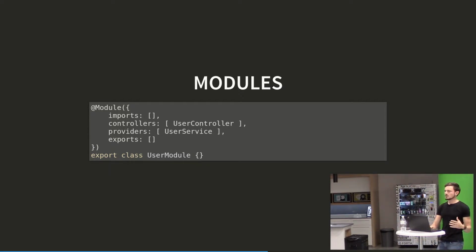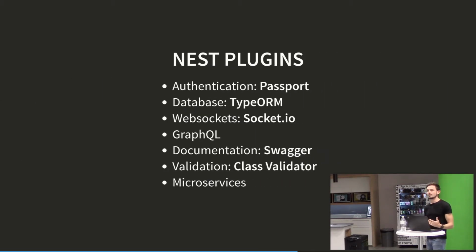Then on top of that, Nest has a lot of plugins and stuff that they offer right out of the box. So if we look at authentication, they've created a wrapper around Passport, which means that you've got JWT authentication, token bearer authentication, and a number of other things. So it already makes it really easy for you to create authentication and lock down your API.